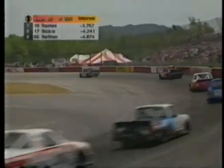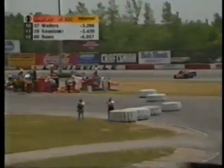You see Ron Hornaday's lead over Joe Ruttman now. He's opened up to about 6 or 7 car lengths, and he got most of that on that restart. Just as we saw at Bristol, Hornaday, when they drop the green, he restarts faster than anybody. He does get great jumps. He's won races because of his restarting ability. But look at them back here in the middle part of this field. Side by side off the corners there.